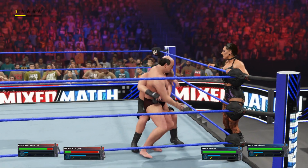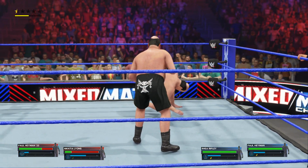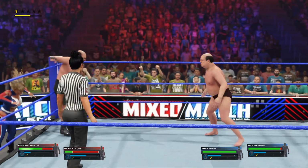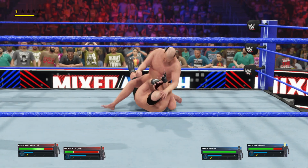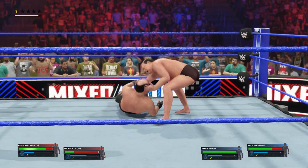This is gonna be stiff. Drop suplex. Great defense by Hayman. Rapid fire Samoan drop. Oh, a nasty stomp to finish it off.